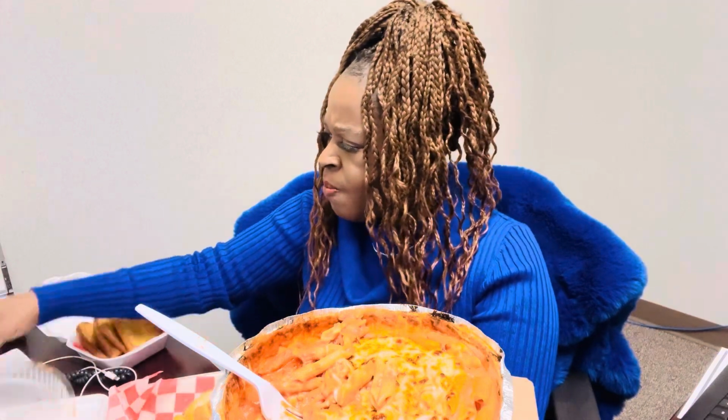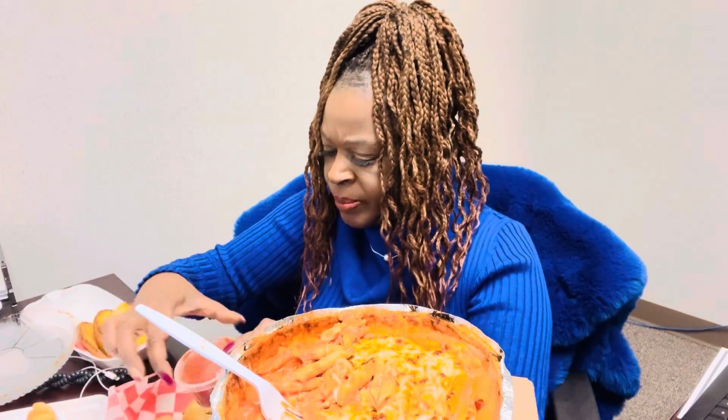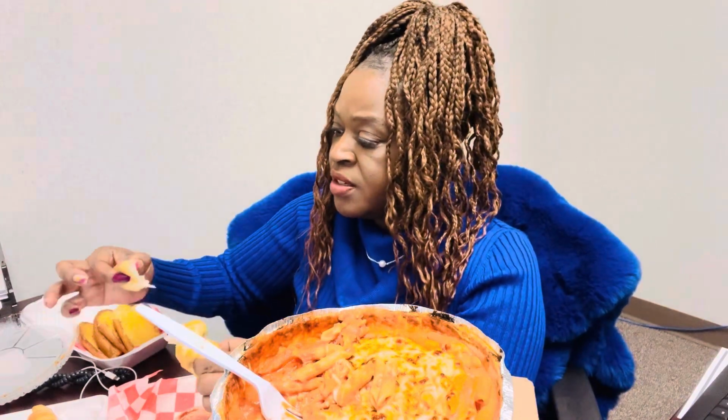Oh gosh. Guys, these are the garlic knots. It is soaking in oil or butter and, okay. Let me eat one of them, well, taste it anyway. I wanted to try the garlic knot.